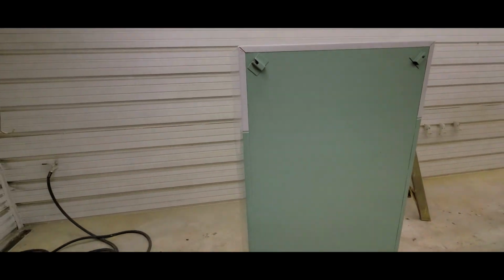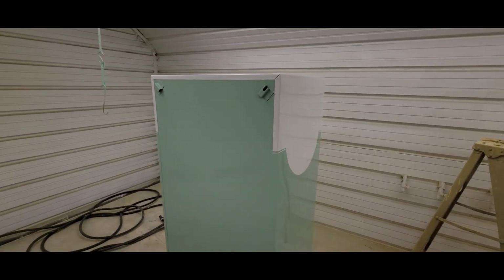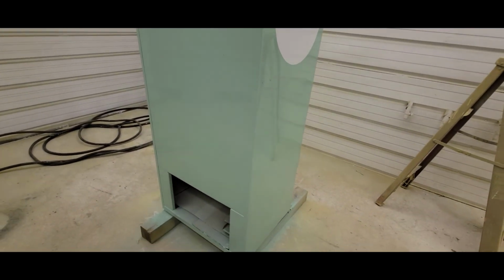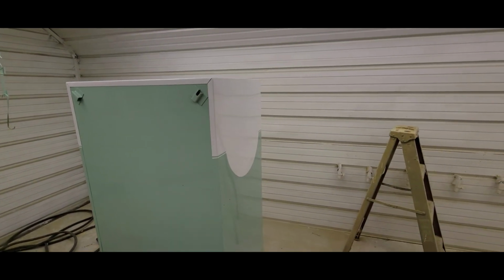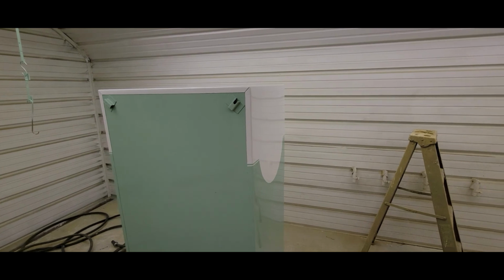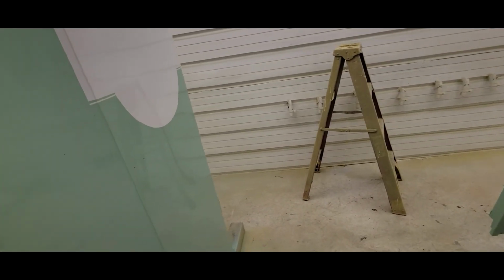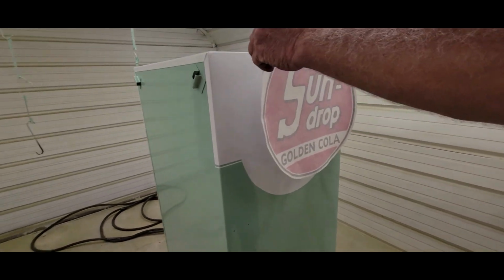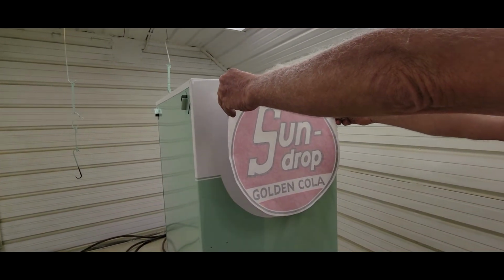This is a Sun Drop. For you guys who have not seen the old Sun Drop machines, pull it up on the interweb and look at the Sun Drop machines. They're green and white with the logo. Then he got his logo here. Yeah, that logo is going to go right up there. That's going to be really neat.